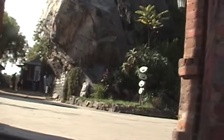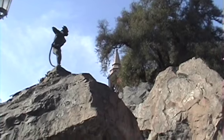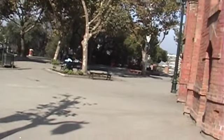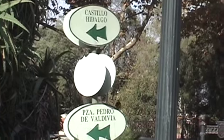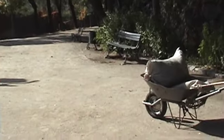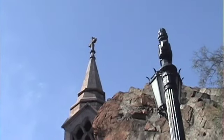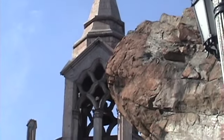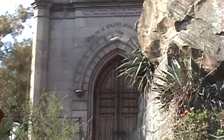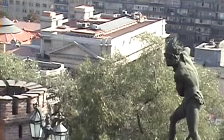This apparently was the original top. Tribute to an indigenous people, apparently. This is just one of the many plazas, if you will, on the way up this hill. Presumably I can walk all the way around here. I can probably come up it from several different stairway approaches. And the top of the library.